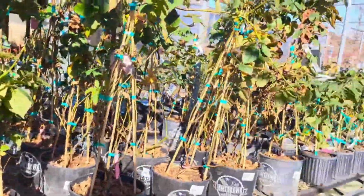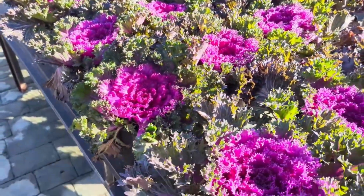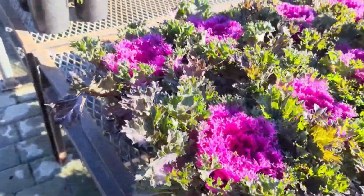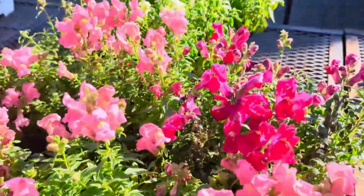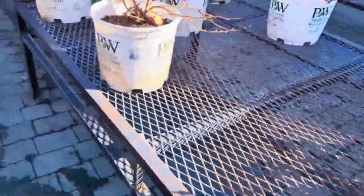And then I don't want to miss the other side of the aisle over here. They've got, I don't know if this is cabbage or kale, whichever it is. They are massive and beautiful. And then they've got some snapdragons. They've got pink. And then they have that fuchsia, pinky, orangey center one.